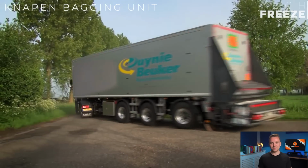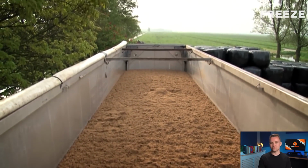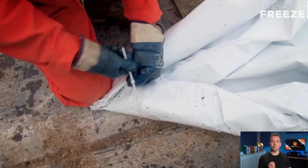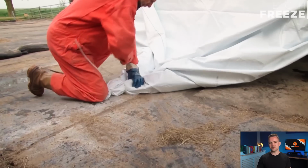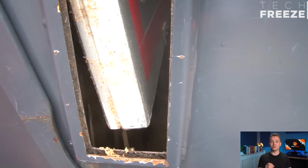Napon Bagging Unit. Napon Trailers is a Dutch manufacturer of moving floor trailers. The company supplies their moving floor trailers with optional bagging units. The advantage of the bagging unit is that the load is instantly unloaded airtight into a bag.